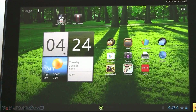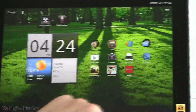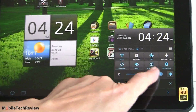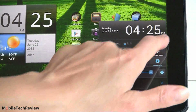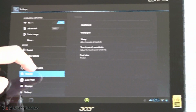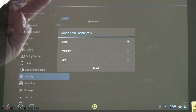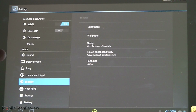The screen on this is not super sensitive to touch. Acer actually provides settings for touch. I'll show you all the settings here. First, here's a shortcut to all your wireless radios, your sound, your auto rotation feature, notifications, good stuff there, your brightness control. So that's pretty handy. But if we take a look at settings, and at display, you can see we have a touch panel sensitivity option here, and I have it set to high, and I find that I really have to poke kind of hard at this. One of the few things I don't like about it.